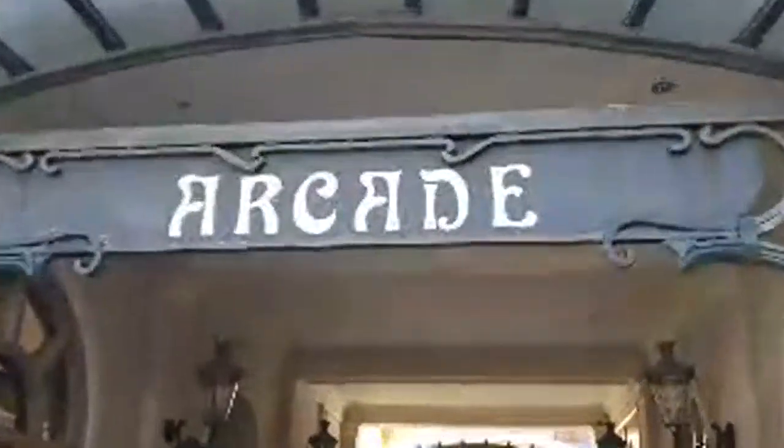Despite what the child was upset by the other day, I was walking through here. There's a kid who was so excited because there's an arcade here, and he was disappointed to find out that arcade is not a video arcade.